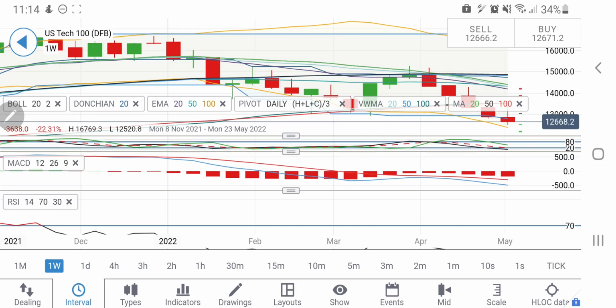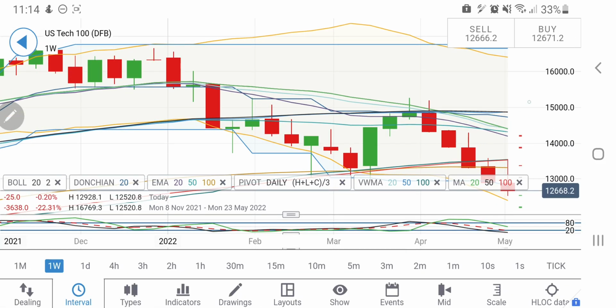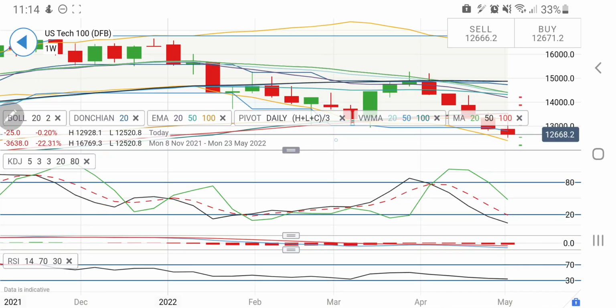Now look at the weekly charts out there. On the weekly charts, there is a clear cut resistance at 14,500, then 15,000 levels, and there is a resistance at around 13,500 levels as well on the weekly chart. So breaking 13,500, you can expect a sharper rise.